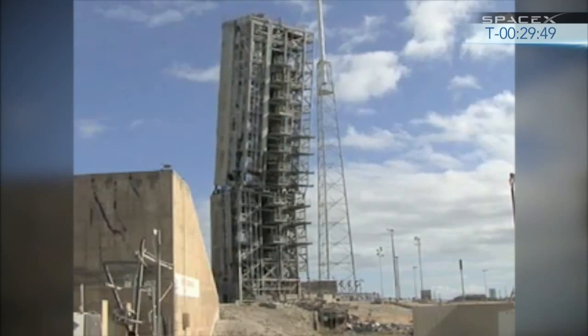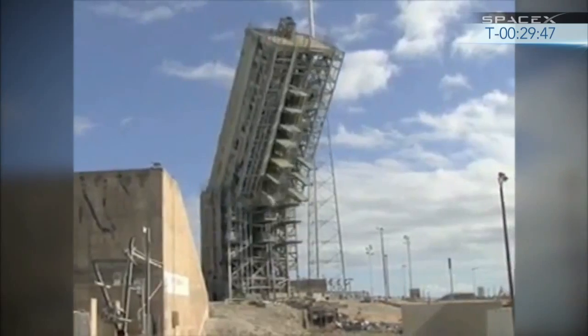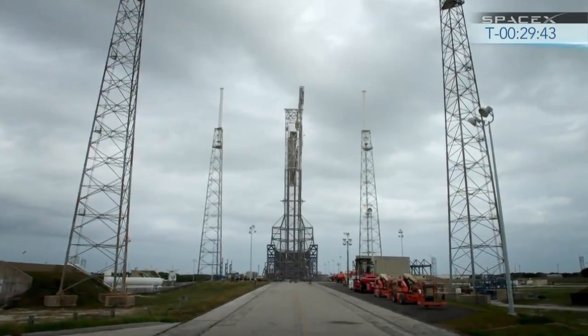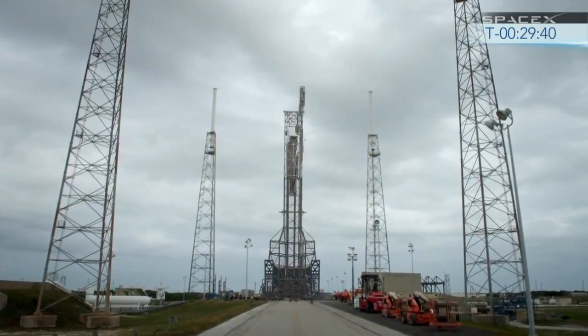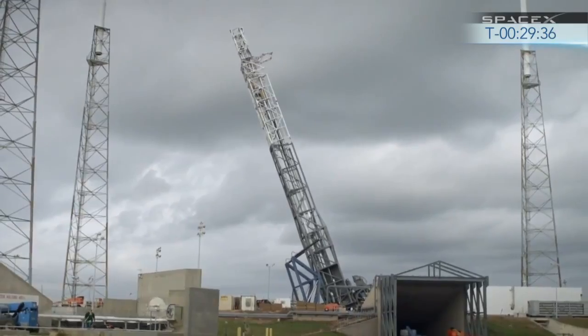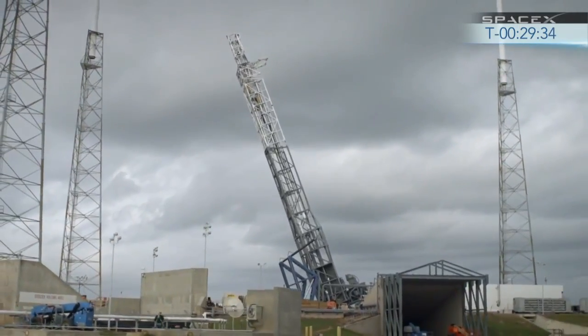This is where our customers can do their final fit checks and propellant loading before they're encapsulated into the SpaceX fairing. One of the most notable changes SpaceX made to the launch pad is we tore down the mobile tower that used to be in the center of the pad and replaced it with our own transporter erector, or TE for short. The TE stands 200 feet high and is lowered from vertical to horizontal using large hydraulic pistons at the base of the TE.